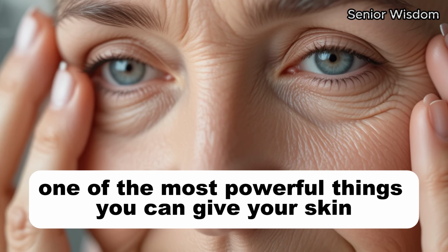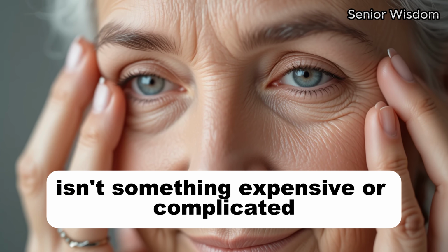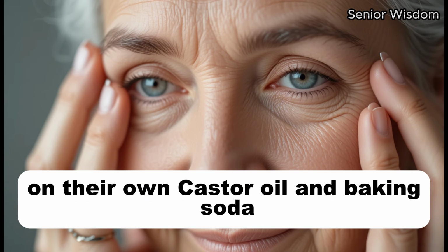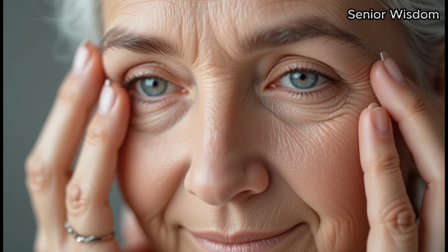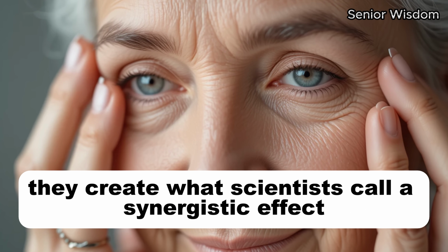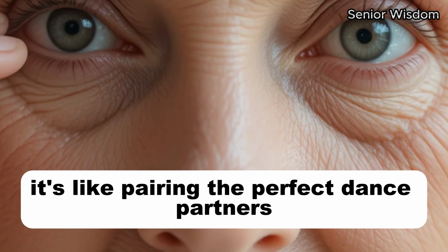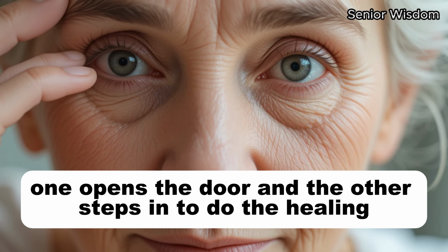One of the most powerful things you can give your skin isn't something expensive or complicated. It's the right combination of two simple ingredients. On their own, castor oil and baking soda already bring gentle healing benefits to aging skin. But when used together in the right way, they create what scientists call a synergistic effect, where the total result is greater than the sum of the parts. It's like pairing the perfect dance partners. One opens the door and the other steps in to do the healing.